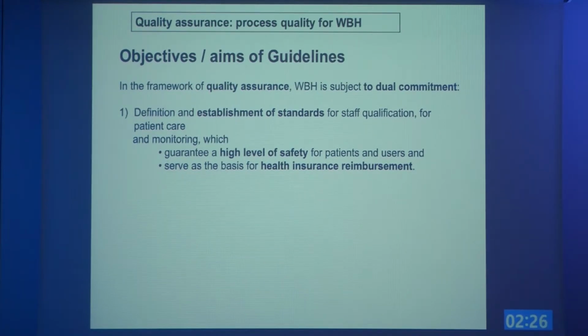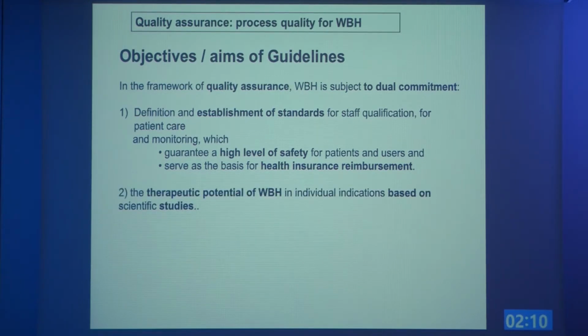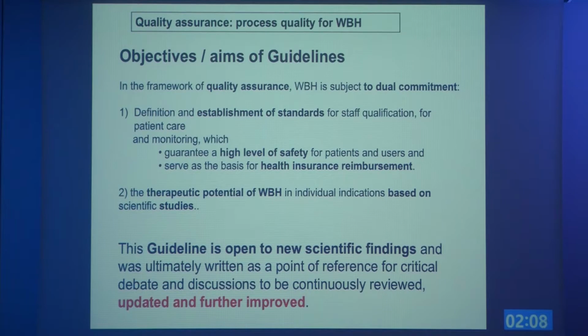The aim of the guidelines is that up to 2 years ago we had no real handbook on how to handle this, and this is a newly developed option so that our colleagues can treat patients in a similar or the same way for different indications.